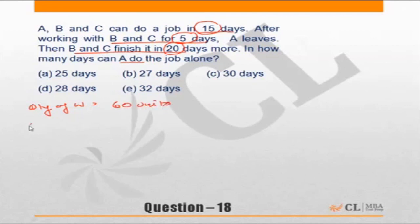Now A, B and C can finish the piece of work in 15 days, which means they will do 4 units per day. After working with B and C for 5 days, so A, B, C work together for 5 days, in these 5 days they will do 20 units of work. But the total amount of work was 60 units. So the amount of work which is to be done by the other two alone is 40 units.